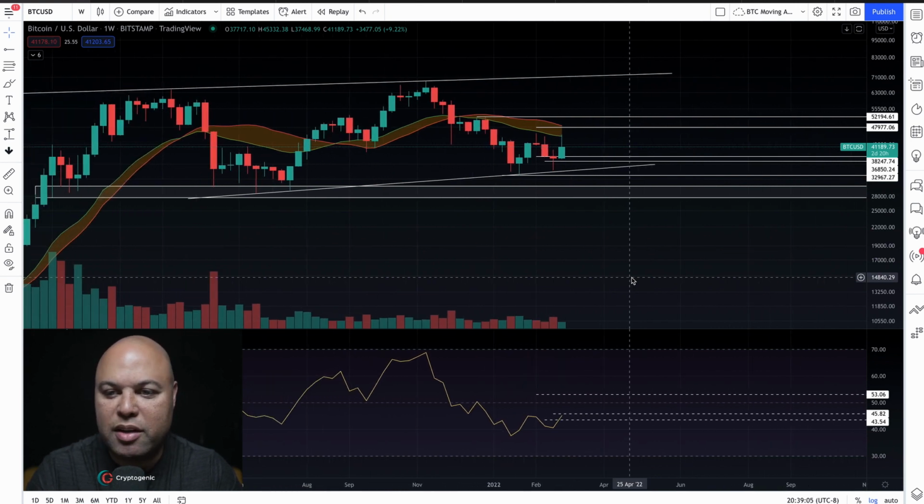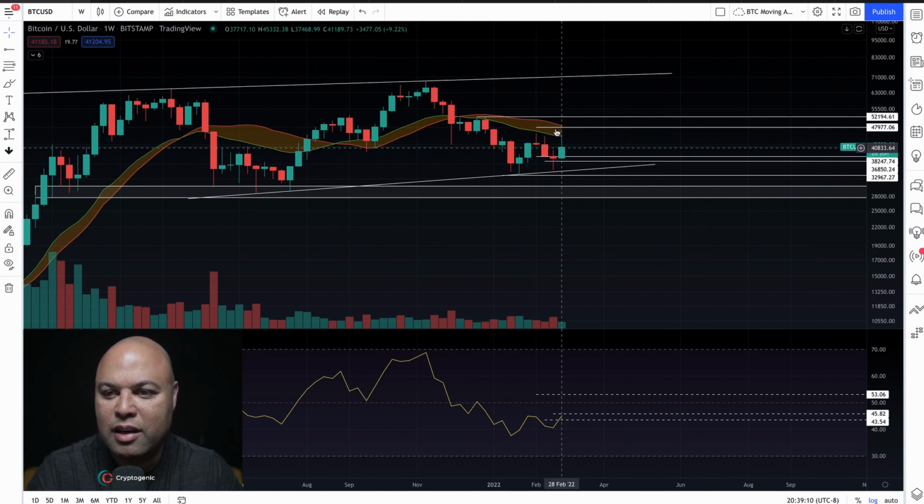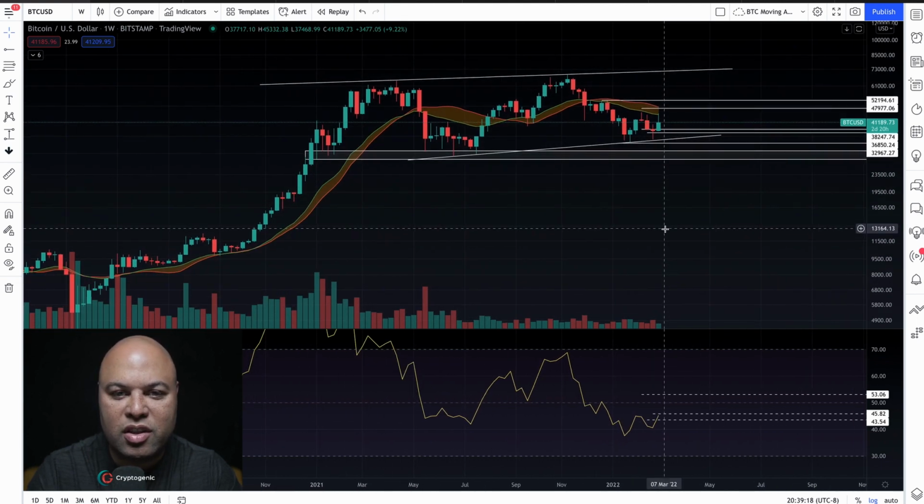The real test will be to see if we can close above 52,000. If we can break above 52,000 and close above it, the next stop is going to be this line up here at about 72,500, somewhere around there. So we're going to be watching the chart closely to see where it's going.